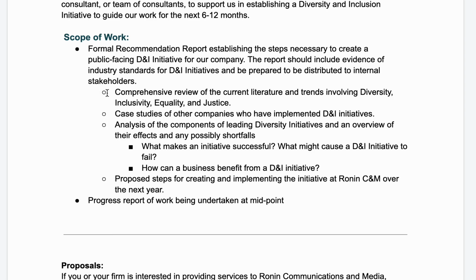Now, the scope of the work also tells you what should be included in that report. They're asking for 4 things, and they're referenced here in these 4 open circle bullets. So they want a comprehensive review of the current literature and trends. They want to see case studies of other companies. They want an analysis of the components of the leading diversity initiatives and an overview of their effects and possible shortfalls. They want you to talk about what makes an initiative successful or what might make it fail, and they want to know how businesses can benefit from such an initiative. And then finally, they want their consultant to propose steps for creating and implementing the initiative at their specific company over the next year. They're also going to expect a progress report.